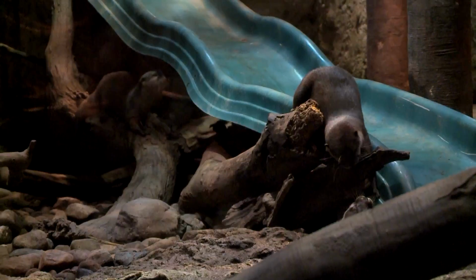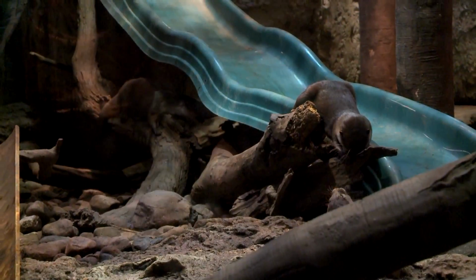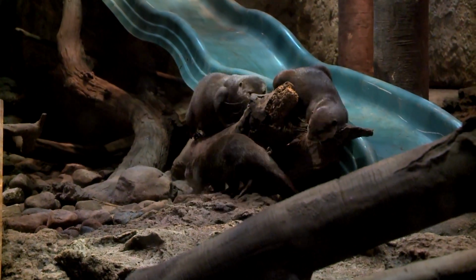And mom actually just went through a false pregnancy recently. So once these babies grow up a little bit more and are sent off to other facilities for their own breeding programs, I have a feeling we'll have more babies on the way. So very successful. And one of the neat things about this exhibit is that children and grown-ups can actually kind of go inside the exhibit.